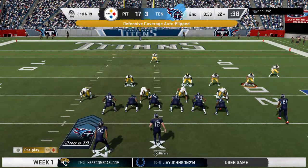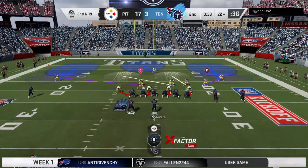Sacks a growing theme in this first half. This is 2nd and long.